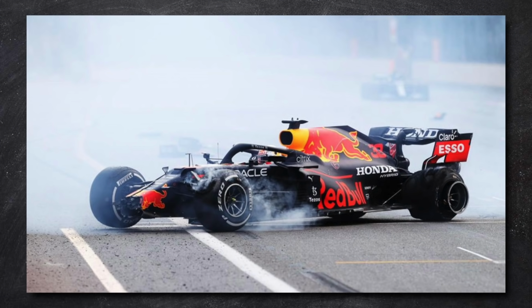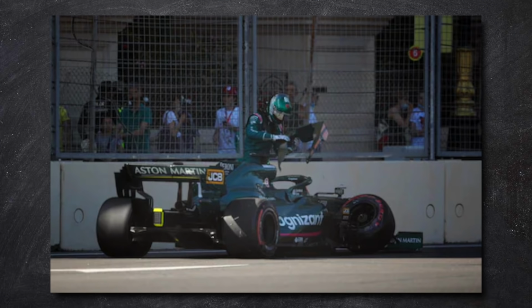Then one final thing, the FIA will now have temperature, pressure and vibration sensors in the wheels. This will stop the teams from running pressures below what Pirelli allow, as it's suspected the teams were allowing the cars to run below the minimum pressure requirements, as this offers the car a little bit more grip. So who knows, this could stop the sort of tyre failures that we saw in Baku.